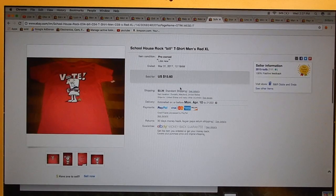I'm not sure if I showed this to you guys last week, so I kind of threw it in there. I don't think I did, but it's a Schoolhouse Rock Bill t-shirt, and it sold for $15.60, $3.39 to ship. I got it from just the regular Goodwill retail store, so I made about $11 off of that t-shirt.